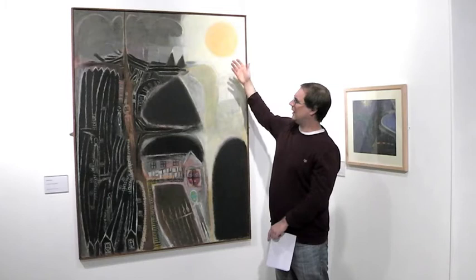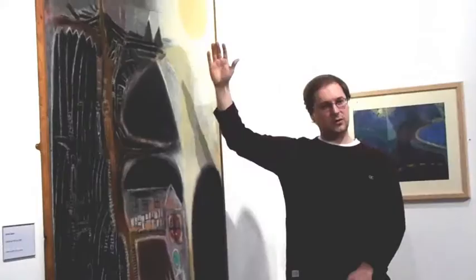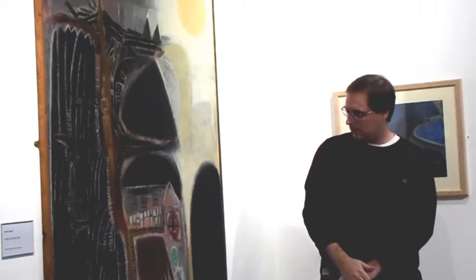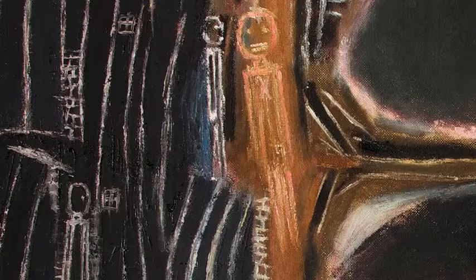And then up here you've got what I assume is clouds. So is there a dialogue between light and dark? So there's a lot going on in the work. The more you look at this, the more you see, and then you've almost got these kind of totemic figures in the landscape or in urban areas.